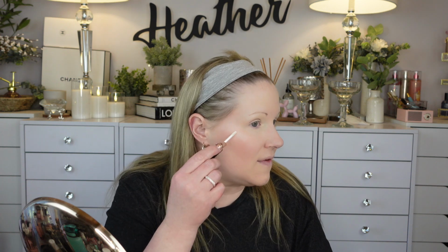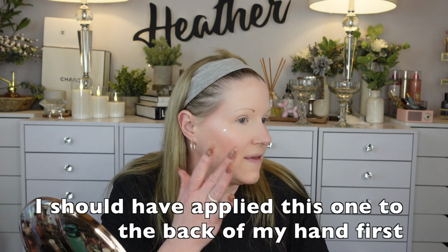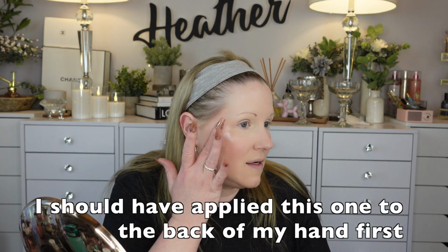Just do little circles. Use my finger and just kind of tap it in. It's not blending really great on top of something that's already been set. It kind of starts to make my makeup a little patchy and kind of lifts a little bit. I'm gonna try and save it a little bit and just do a little bit of this. I feel like this one blends a little bit better on top of your makeup.